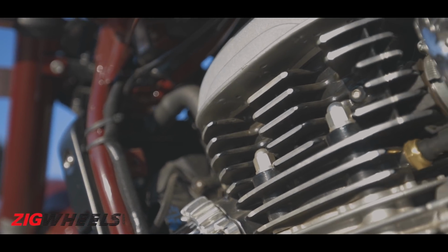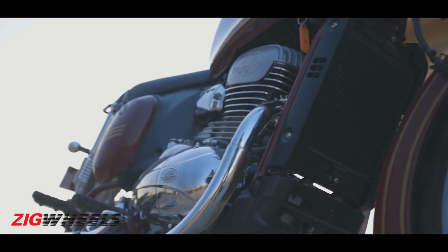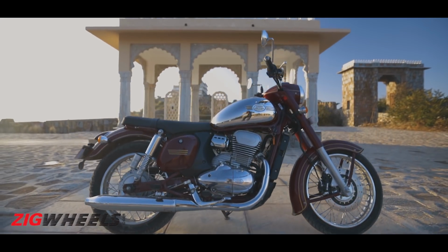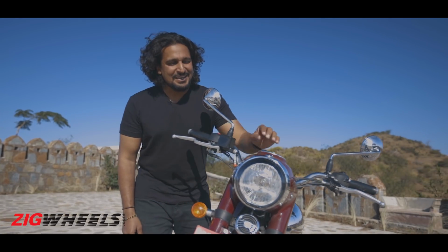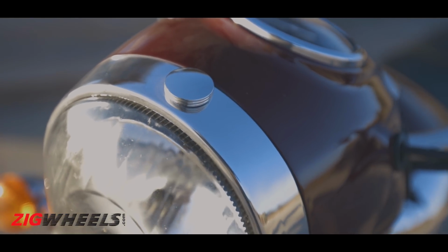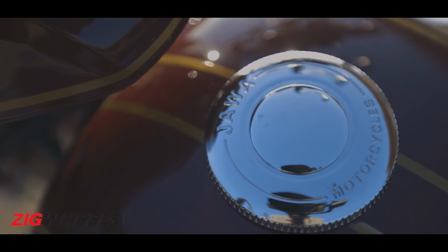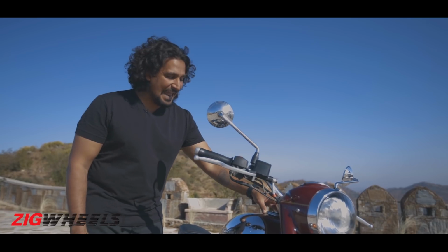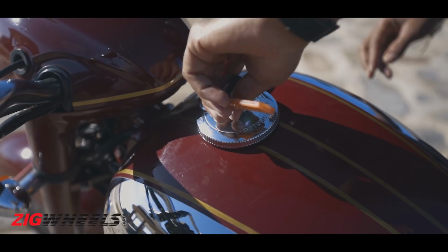And if you look at the engine, yes, this is liquid cooled. You can see the radiator there, but it has all these fins, and the design for the crankcase is all to hark back to the old Java. For that classical look, there's also this knob here on the headlamp bezel, which is actually just a dummy now. It's not functional. And if you look at the cap for the fuel tank, it looks like a screw type fuel tank cap, but it's actually got a regular lock underneath it.